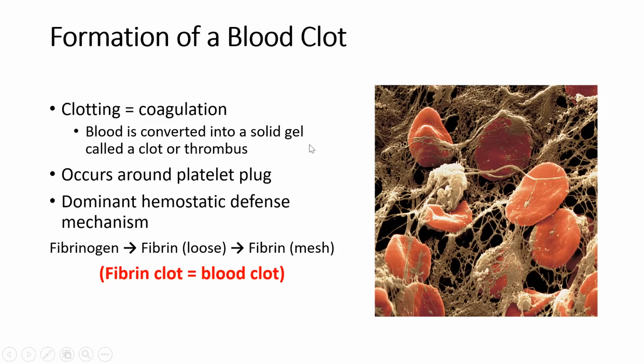And so it really starts aggregating other factors on top of that initial platelet plug to form a more stable fibrin clot or fibrin mesh, if you will. This is going to be the dominant, the most important hemostatic defense mechanism. In other words, vasospasm and the platelet plug formation are more temporary mechanisms. They don't actually stop the bleeding in a meaningful way.